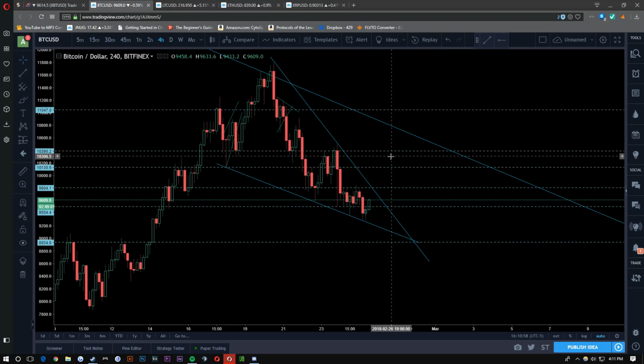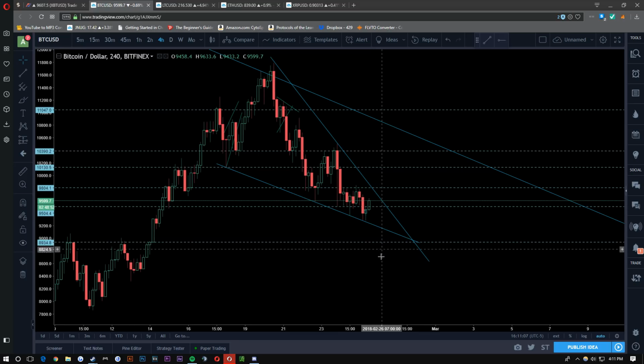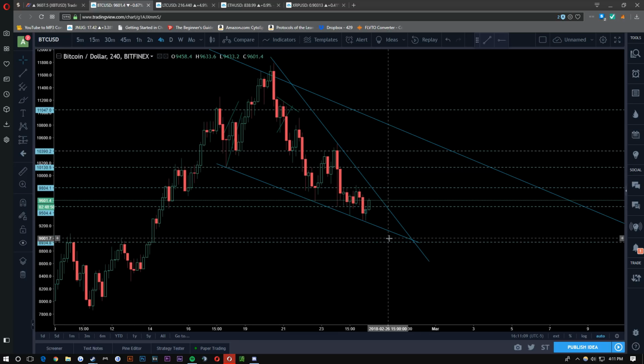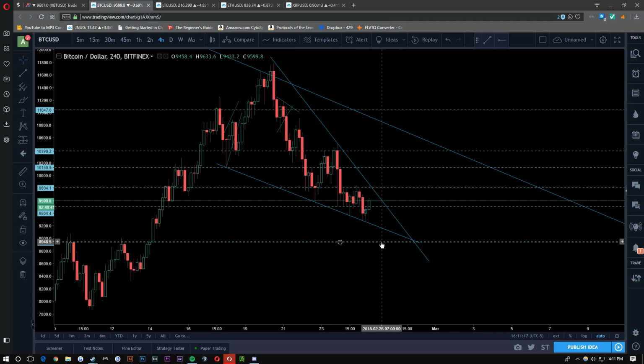Obviously there's still room for it not to break out here, and it could still touch resistance, or even just flop here for all we know. It could just go back to 9K, and at that point it's really no telling if it's going to stop at 9K or keep going down. But 9K is the next support.